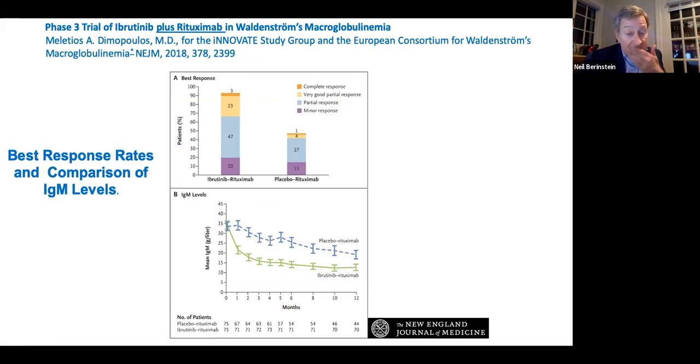And this shows the response rate for the Ibrutinib and Rituxan compared to Rituxan. Now, it's not really a very good comparison because I would say most places around the world would not use Rituximab alone as a comparator or as a treatment. So yes, we have a combination that's better than Rituximab, but this is not a standard treatment. But nevertheless, there is a pretty high response rate. You are seeing a few complete responses here, and you're seeing some very good partial responses.